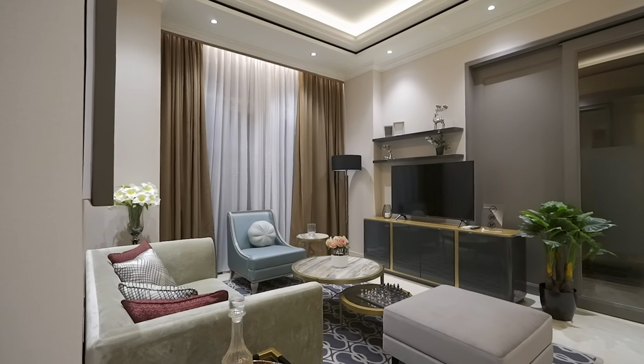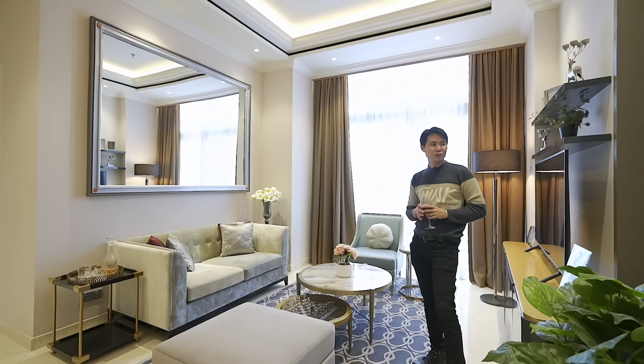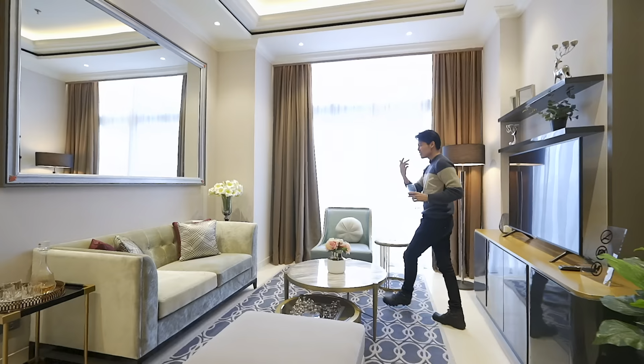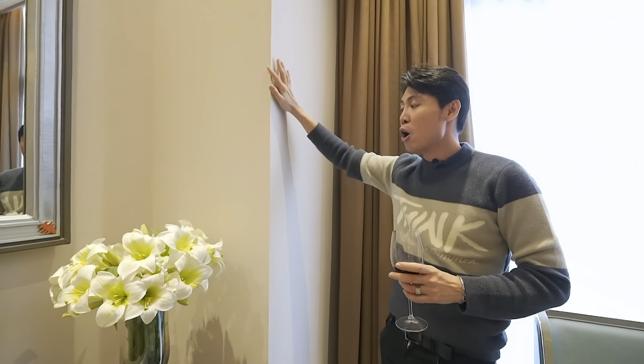As you can see, this formal living room is very spacious. The design is so bold. I like the combination of the fabric that they use in every corner. Especially, can you sit a bit closer again? For this one, they use a very high quality fabric on the wall.